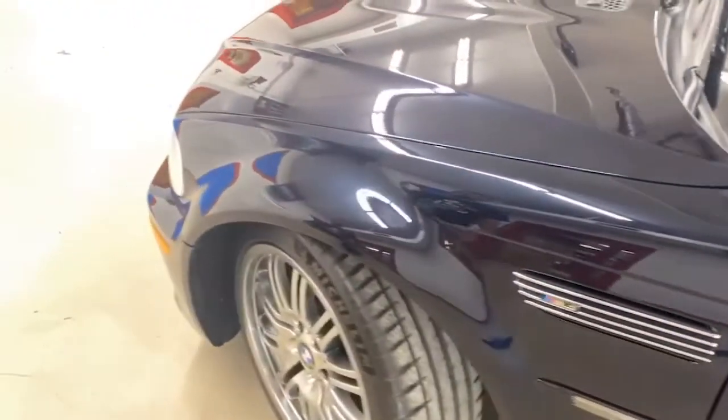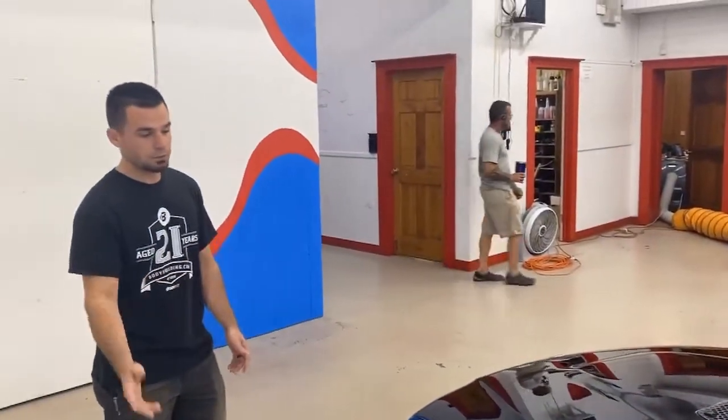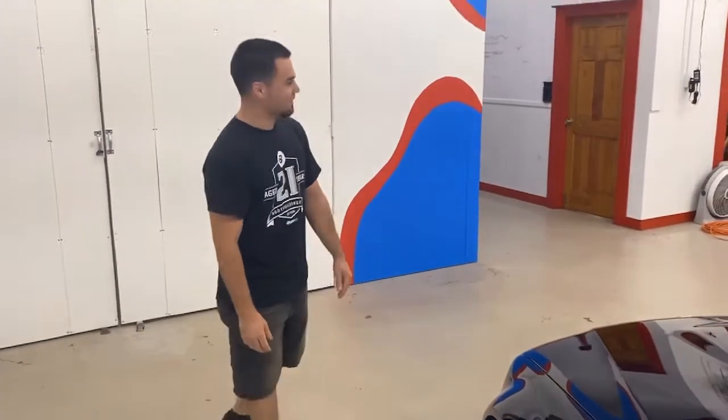Again, Frank, we did this and it's budget friendly. So that new coat that just came out, budget friendly. The amount of paint correction that we had, budget friendly.